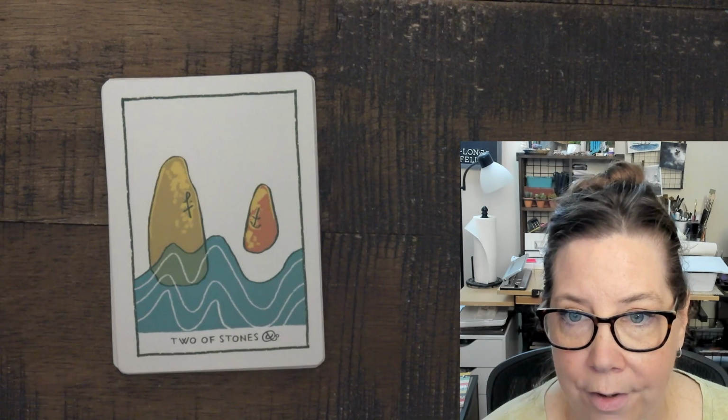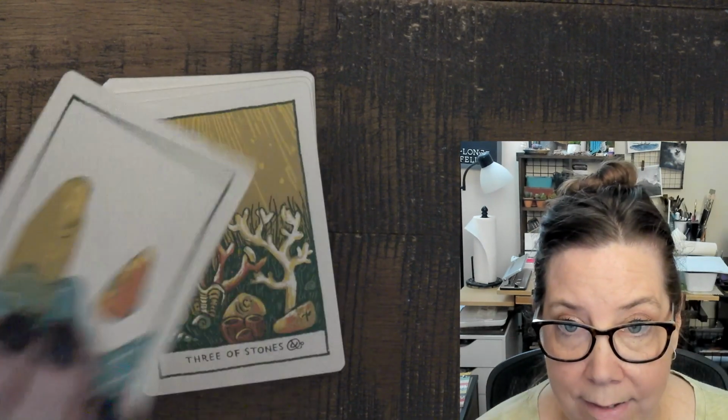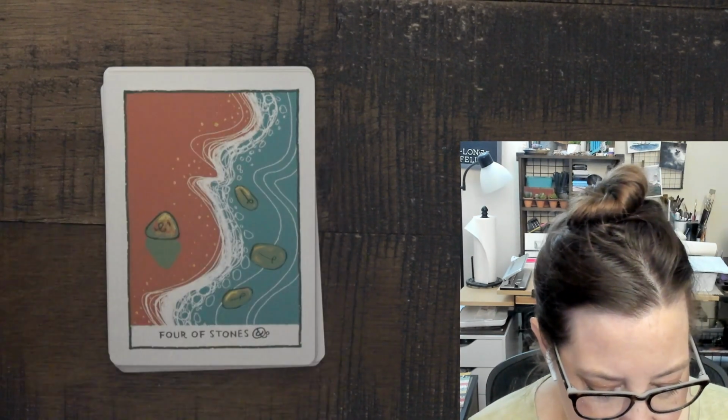Again, I love this. If you're scanning and you don't look close, you might think that's the Ace of Water, but I love the birth with Berkana here and the birth of the stone here. Two of Stones, finding balance. I think that works fine. Three of Stones, I love. Three is about growth, and you can see all of this life that is growing on the land under the sea, right? I love that.